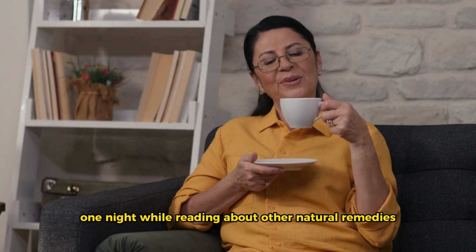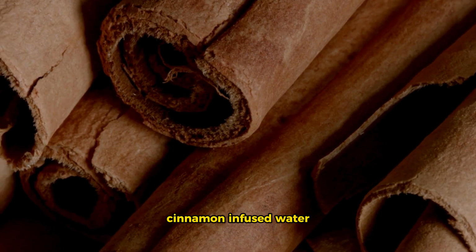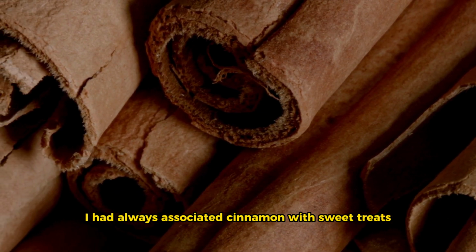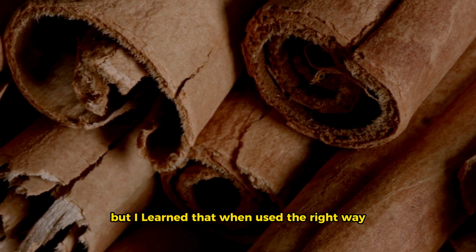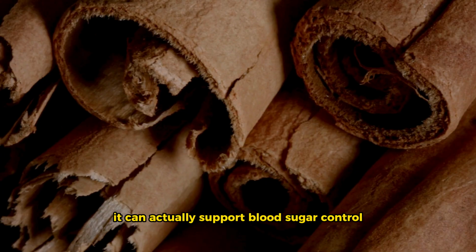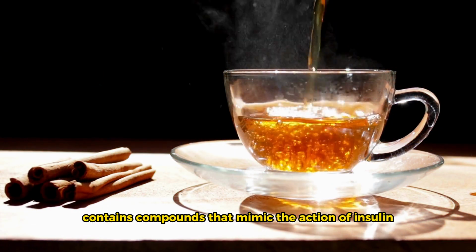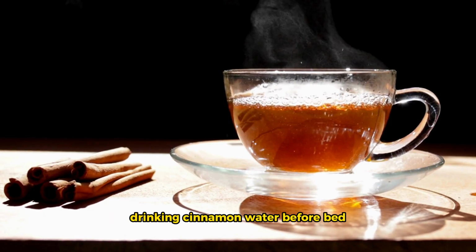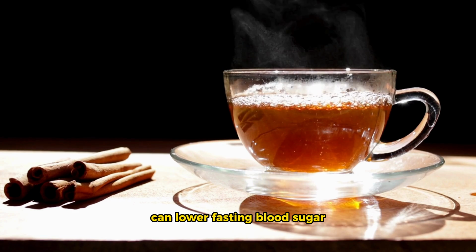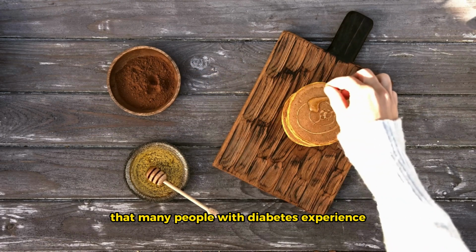One night, while reading about other natural remedies, I came across something unexpected: cinnamon-infused water. I had always associated cinnamon with sweet treats, but I learned that when used the right way, it can actually support blood sugar control. Especially at night, cinnamon contains compounds that mimic the action of insulin, helping the body use glucose more effectively. Drinking cinnamon water before bed can lower fasting blood sugar and reduce the risk of those early morning spikes that many people with diabetes experience.